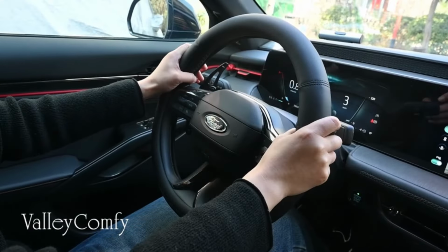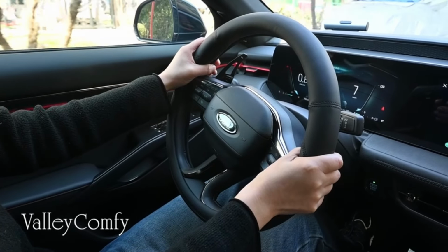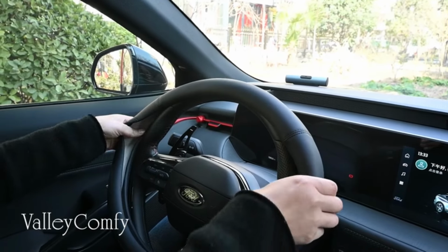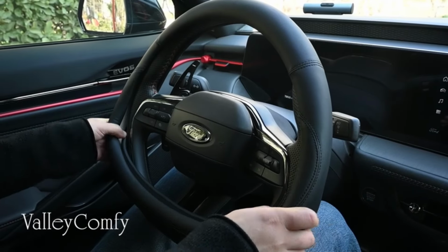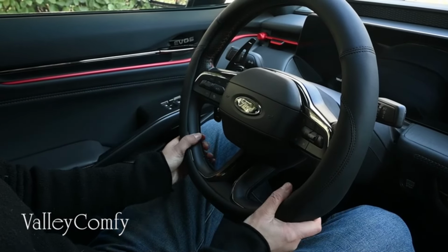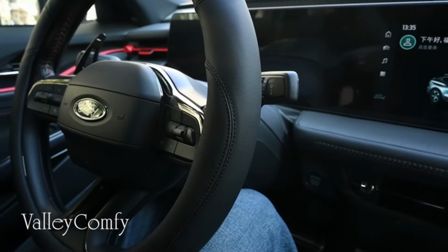Number 35. Upgrade your driving experience with the Valley Comfy Microfiber Leather Steering Wheel Cover. This universal 15-inch cover in sleek black adds a touch of luxury to any car interior. Crafted from microfiber leather, it provides a comfortable and non-slip grip, enhancing control and driving comfort. Protect your steering wheel from wear and tear while adding a stylish accent to your vehicle with Valley Comfy.